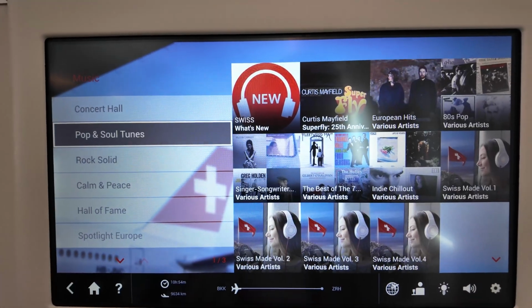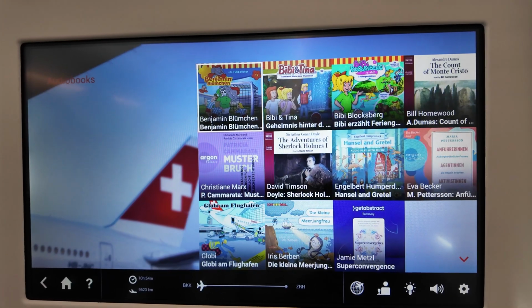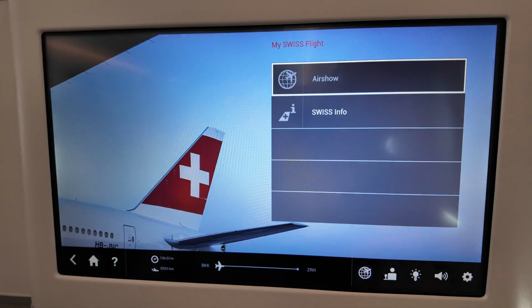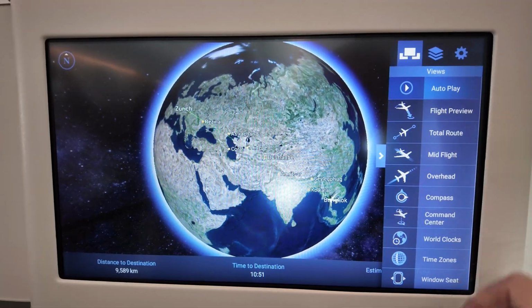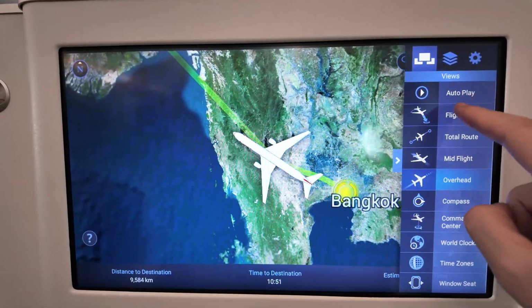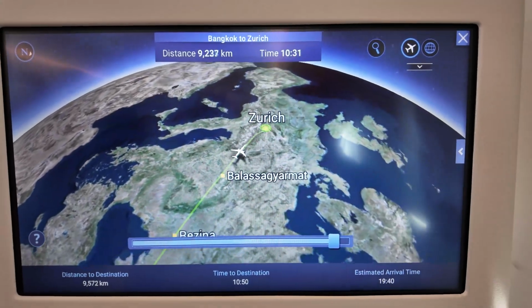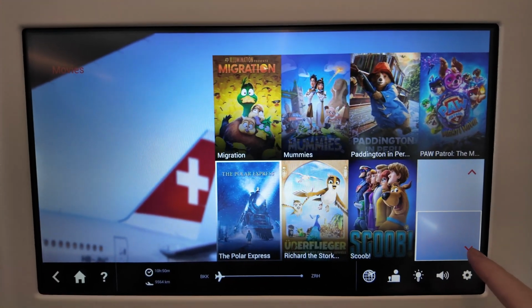Music-wise, it's the same story. Lots of variety, something for everyone. They even offer audiobooks, and with more than 11 hours of flight ahead, you've got plenty of time to finish what you've started. There's also a large selection for kids with movies, shows and games, plenty of things to keep them busy.